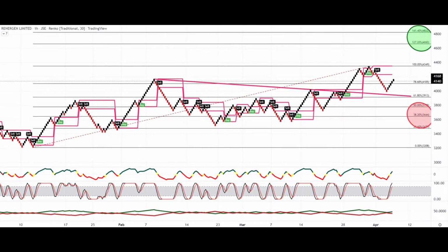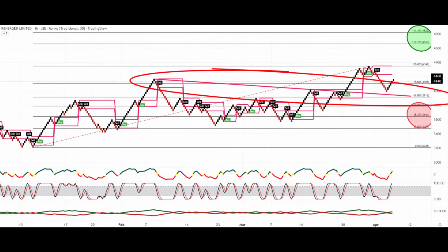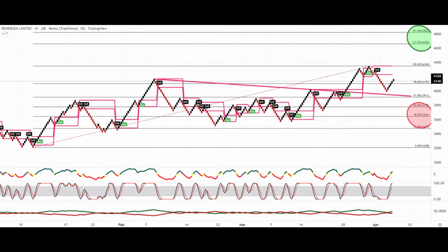So for the Renko chart, I've used a 30 block size. We can see all our signals at the bottom there, bullish. Heading on to the price, see that pink line I've drawn on there, and just notice how the price pulled back recently to that line to create support before pushing off upwards. That's at 3,900, so just under the 61.8 percent key Fibonacci line. So that looks like a critical number there as support for the price, so watch that carefully.